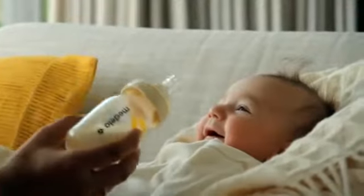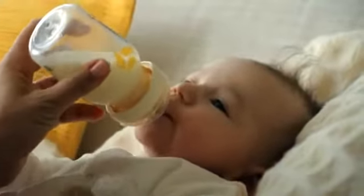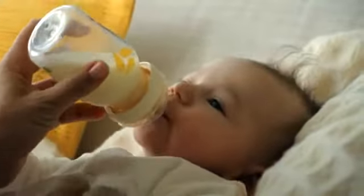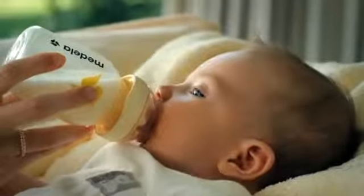Calma is a feeding solution that allows your baby to apply the feeding behavior learned from breastfeeding and will help to prolong the duration of breastfeeding. Switching from breast to bottle and, most importantly, back to the breast again has never been easier.